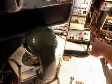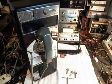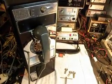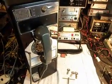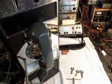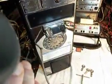I'm going to go ahead and ring this telephone. I'm going to let it ring a few times. There's our dial tone. I'm going to go ahead and hang up. I'm going to switch this telephone over to a normal line, take it off the analyzer. Dial tone.